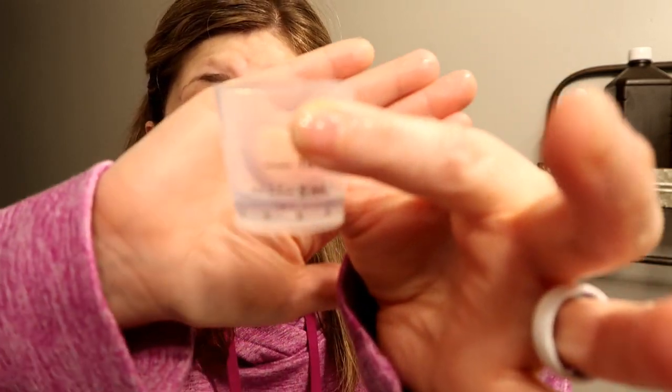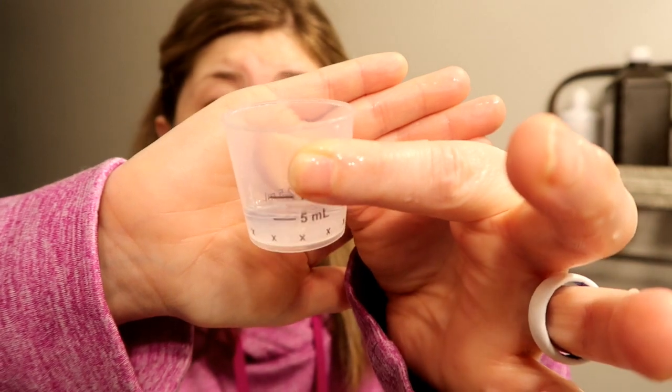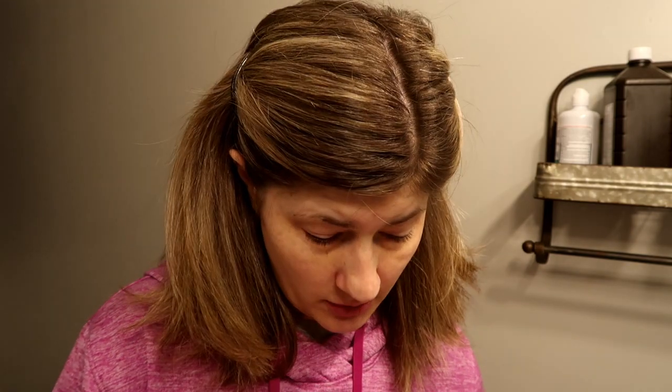Here's a funny for you guys. I forgot my contact case this weekend when I was at my sister's house. So I found a medicine cup that she had, and I've been keeping my contacts in this medicine cup since yesterday. So the first thing I'm gonna do is hang them out. Oh, they're stuck together. Put my contacts in, and then we're gonna get to my face care routine.